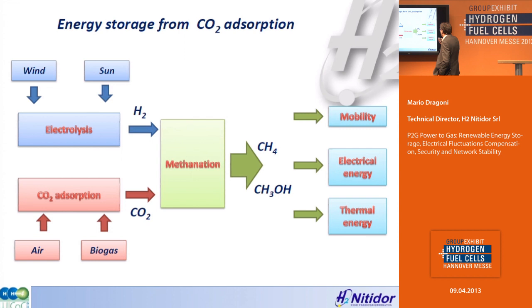And these two components are ready to use in the market. For example, methane is very commonly used in mobility, in cars, in Germany, in Italy, in several countries. It is ready to use. Methanol, you can use also in the car, but it's better to use for thermal energy for heating, for example heating houses, etc. Also, both components you can feed into a genset to produce electrical energy.